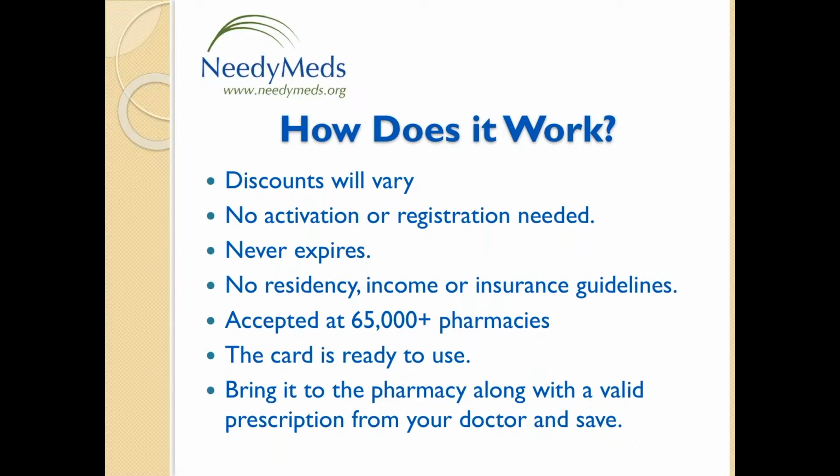Now, once you have your drug discount card, all you need to do is bring it to the pharmacy along with a valid signed prescription from your doctor, and save.